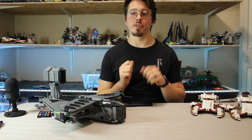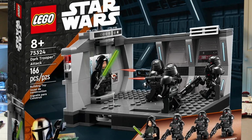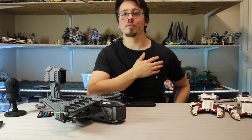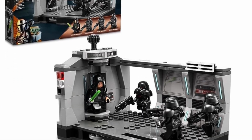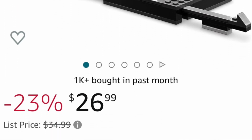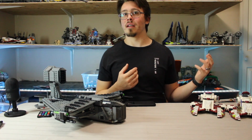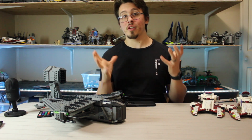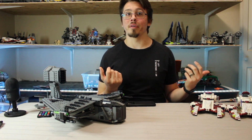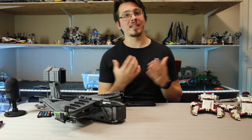One last Mandalorian Season 2 set that is also retiring is the Dark Trooper Attack. A very good set, in my opinion. You can expand it, you can buy multiple. There's people that bought 4, 6, and made this nice gigantic hallway. They've recreated the Venator hallway. It's a really cool set to do that with. So if you did want to make some MOCs by combining a couple, or if you only got one and want to get a couple more, this is your time. I'm hoping that we see some sales.